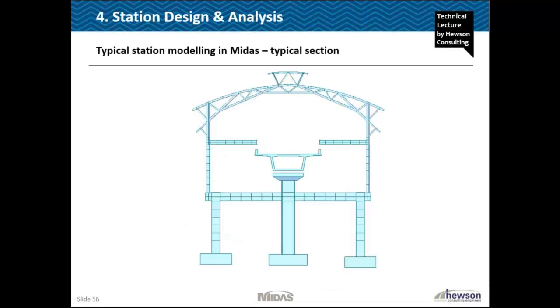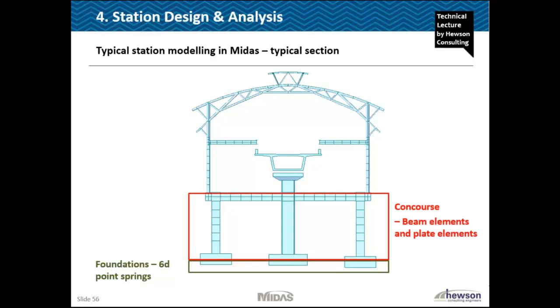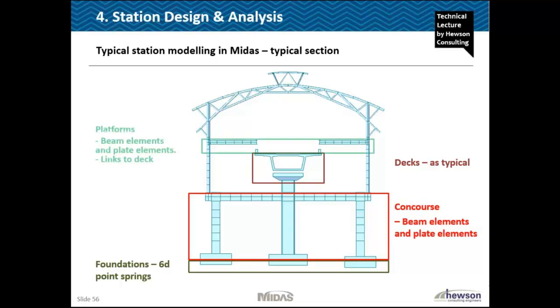In terms of modelling the station itself in MIDAS, this is a typical section through our MIDAS model. So we have the foundations, which are modelled as six-dimensional point springs, which represent the multi-pile groups. We have the concourse beam elements and plate elements, and we have the decks, which are the same as modelled in the viaduct design. Platforms are modelled, as I said, as steel beams with a concrete in-situ slab on top. And because they're supported off the viaducts, they are linked to represent that structural connection between the viaduct top and the platform edge.